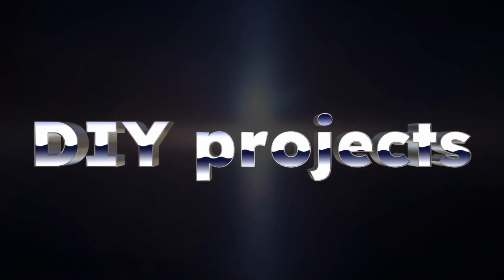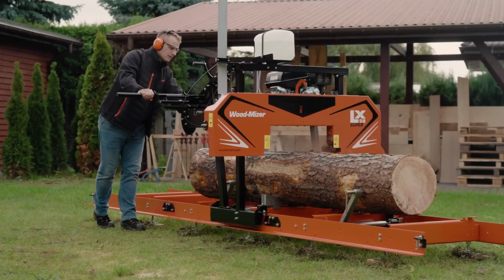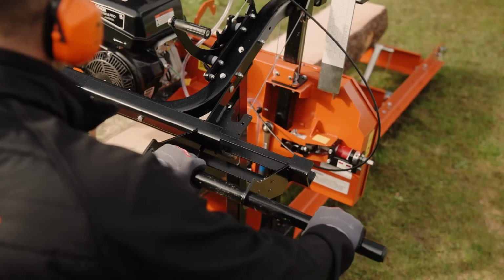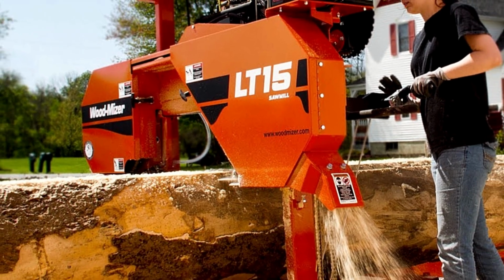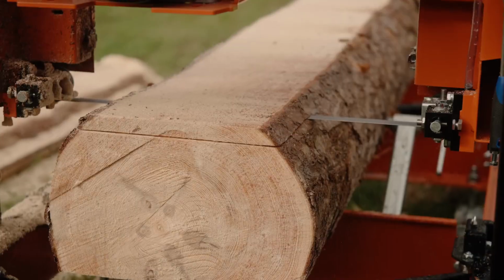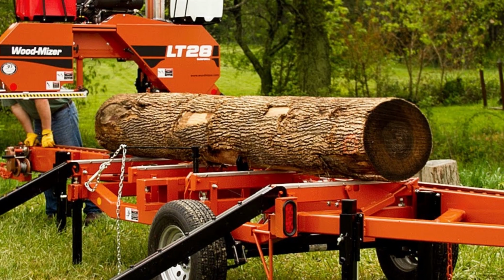Ever dreamed of creating your own lumber right in your backyard? With the Wood-Mizer portable sawmill, that dream can become a reality. This compact yet powerful machine is like having your own personal lumber factory at home. It transforms rough logs into precise, beautiful planks, perfect for any woodworking project.